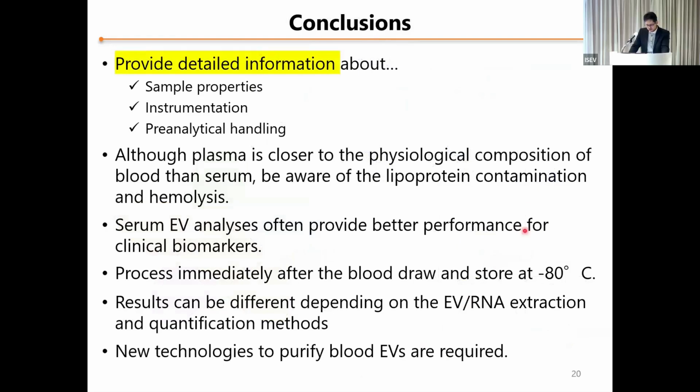So in conclusion, again, I'd like to express the importance of providing detailed information of what you did in each study. Also, plasma is closer to the physiological composition of blood than serum. Be aware of lipoprotein contamination and hemolysis. Serum EV analysis often provides better performance for clinical biomarkers.